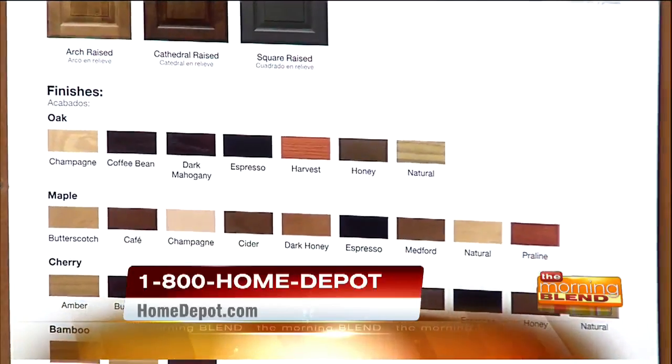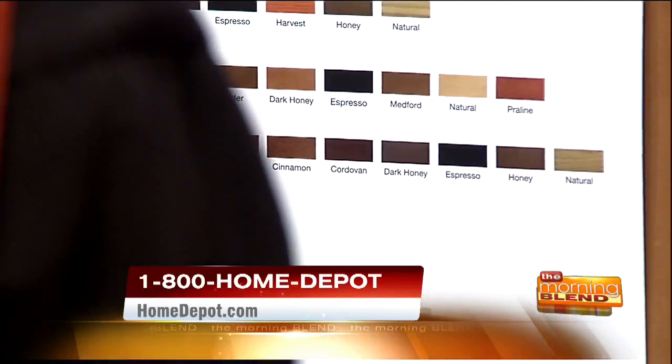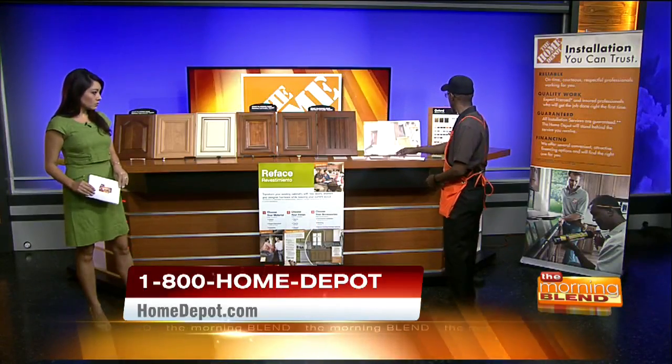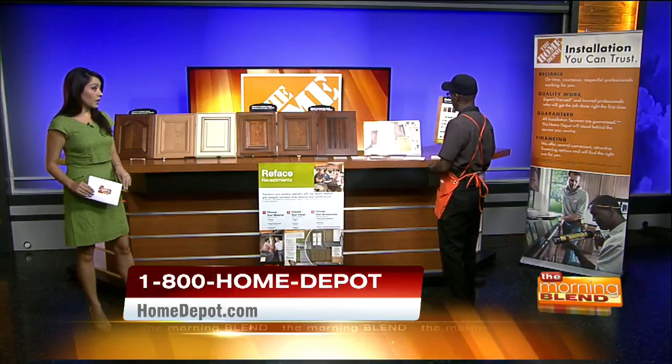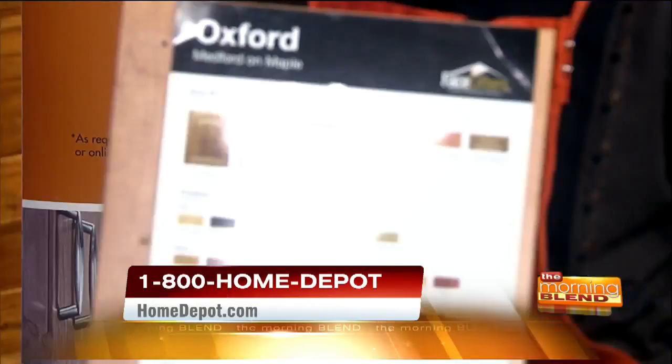And you were talking about the countertops as well, and you brought a couple of different options with you down there. Yeah, the countertops and the different tops. And the color is unbelievable. The choices you have here. The choices are just totally unbelievable. How many colors, things like that.